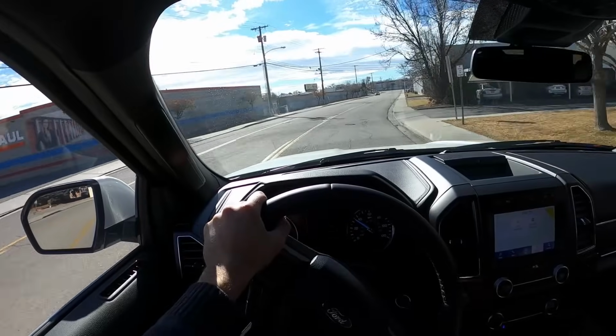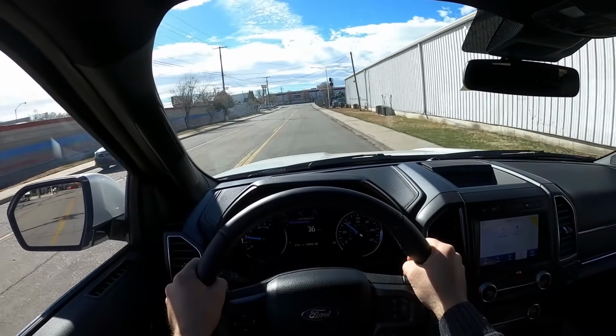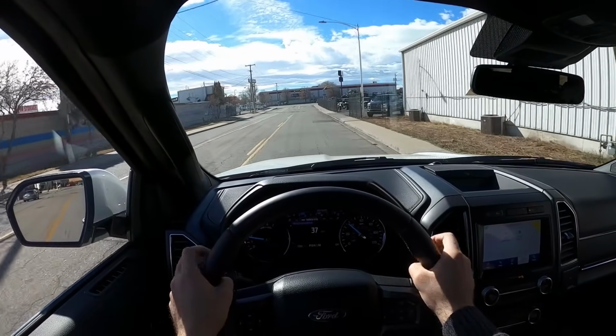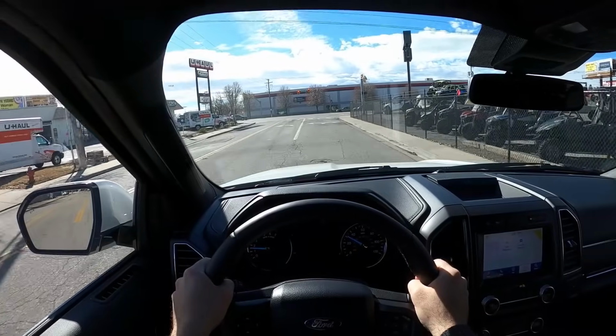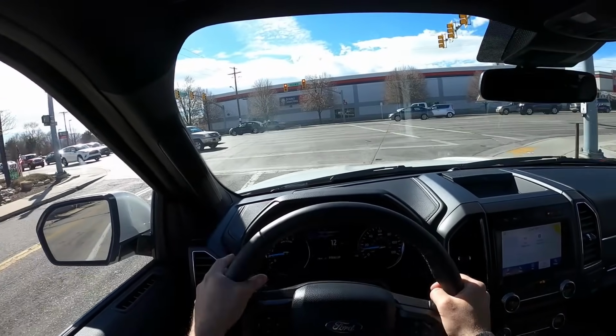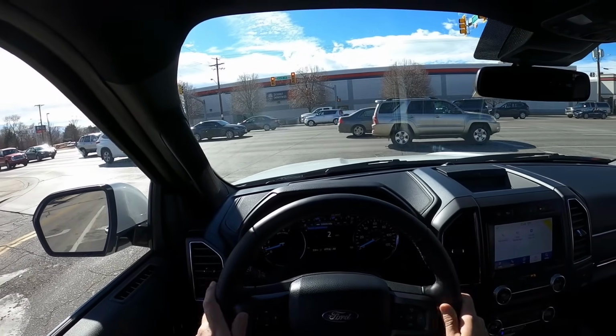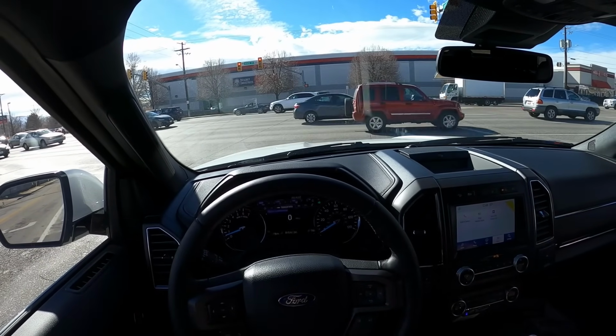Now I am gonna pop it over into the sport, well, whoops, wrong way. Gotta go into the sport mode, which will get our acceleration up here. And we have a green light for once, so we might, nope, never mind, it went yellow. I was hopeful, guys, but we weren't that lucky. But so far, really quiet in the cabin. Really good from a driving experience perspective. If you're looking for a luxury vehicle, this meets those luxury needs so far.